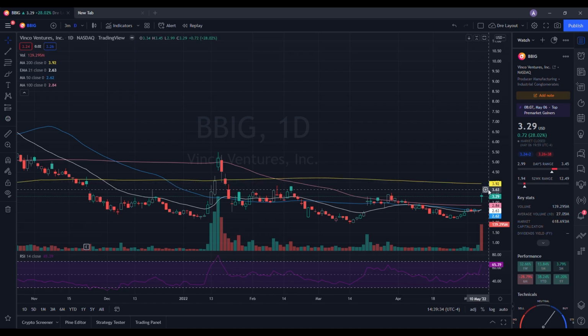Now, if we end up having some weakness inside of the markets, I could see a pullback occurring. So like I mentioned previously, we did test the low at $2.99. And if we break through this level, the gap all the way to the downside takes us down to around $2.60. So this is something you want to be aware of because gaps do get filled.